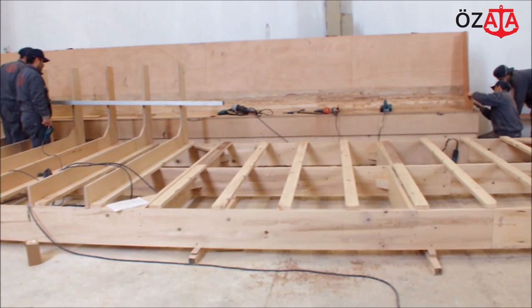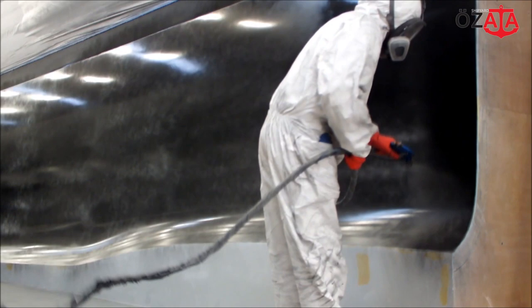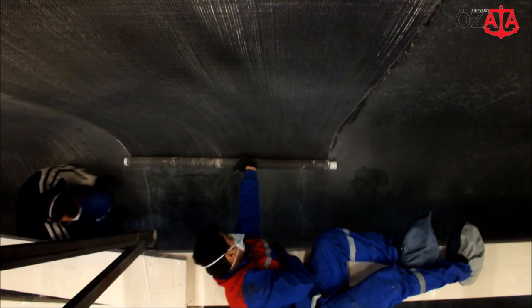In wood shops at Özata shipyard, up to 39 meters length molds are manufactured. These molds are trimmed and dyed to process the material with carbon fiber surface, then form and subsidiary materials are molded, vacuum and resin lines are determined, and the infusion process, the most critical process, is applied.